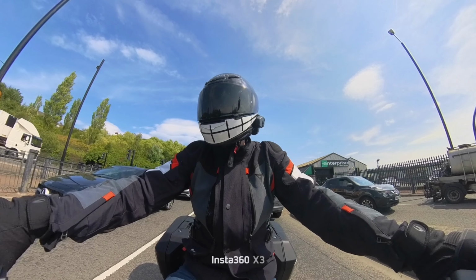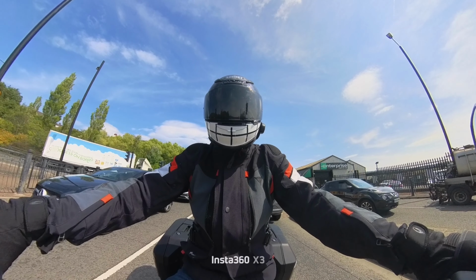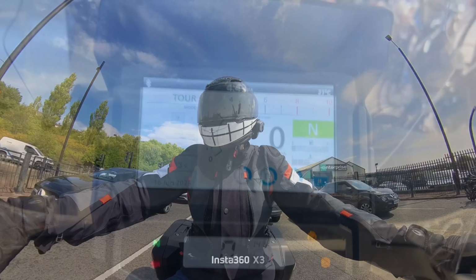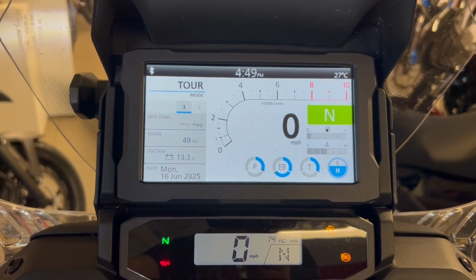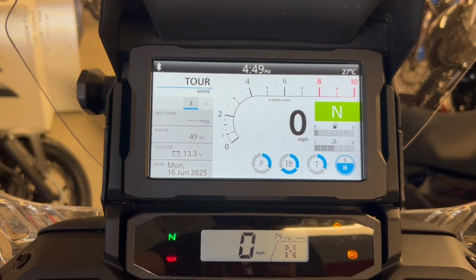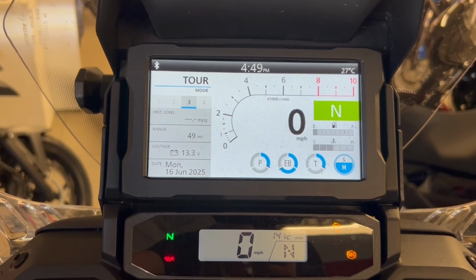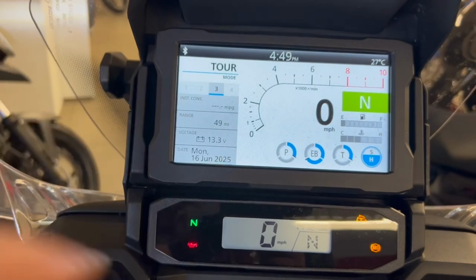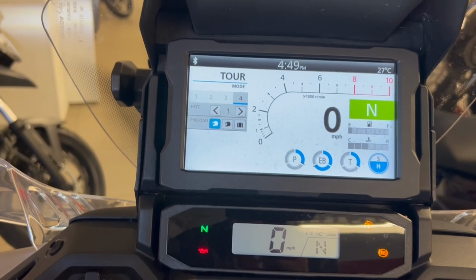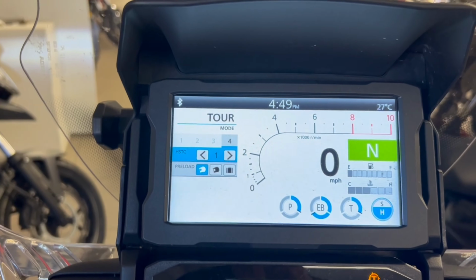Now let's play with the electronic suspension. So back to the shop. Now this new NT1100 DCT comes with electronic suspension, so let's have a chat about that. You need to be on this dash here so you can see what you're doing. You go to number 4 and then you press enter. So enter on the dash, and now you're into what you want to alter.